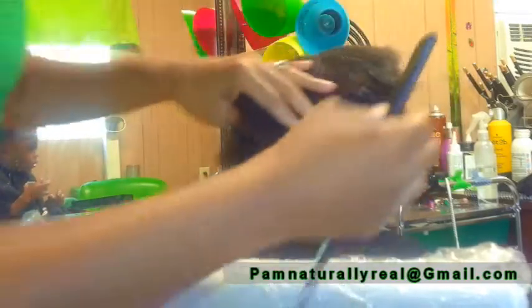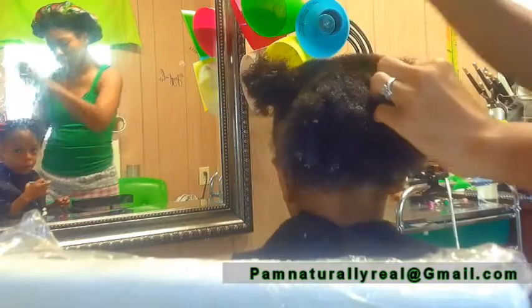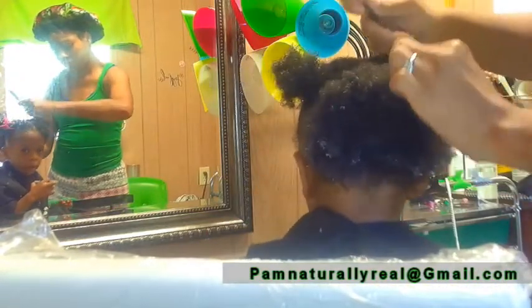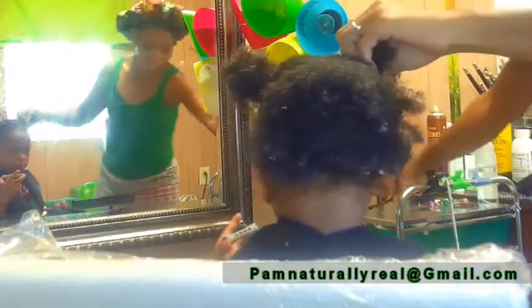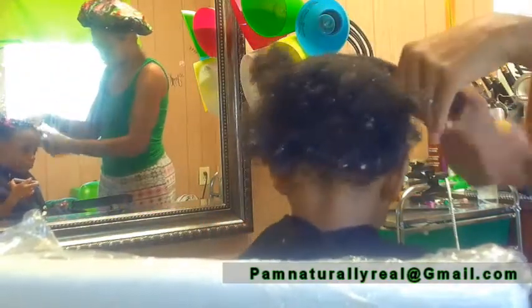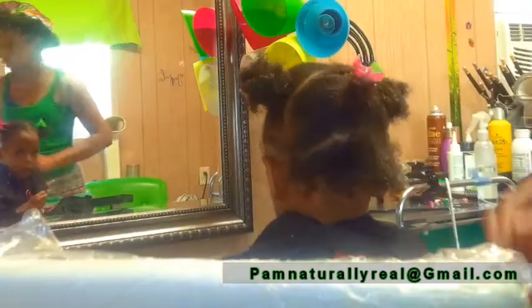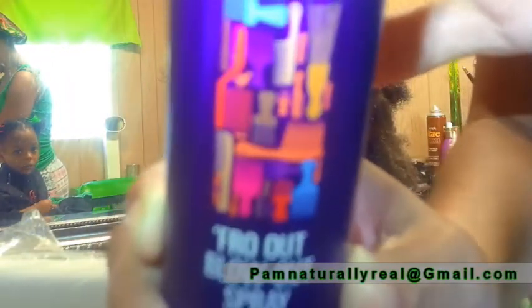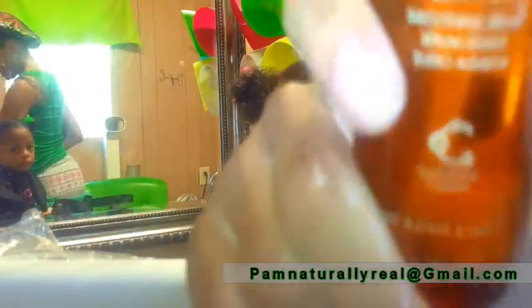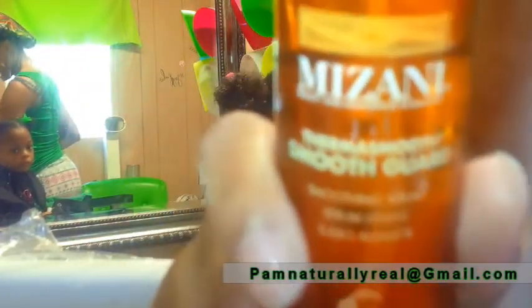Before I even began doing her hair, as I was washing and conditioning, I was only going to record me styling her hair. But then I thought about it. This is my first time blowing out Sugar's hair, and I never did a video showing you how you can blow out your toddler's hair. So I decided, well, I might as well turn the camera on and record, starting with blowing her hair out, y'all.